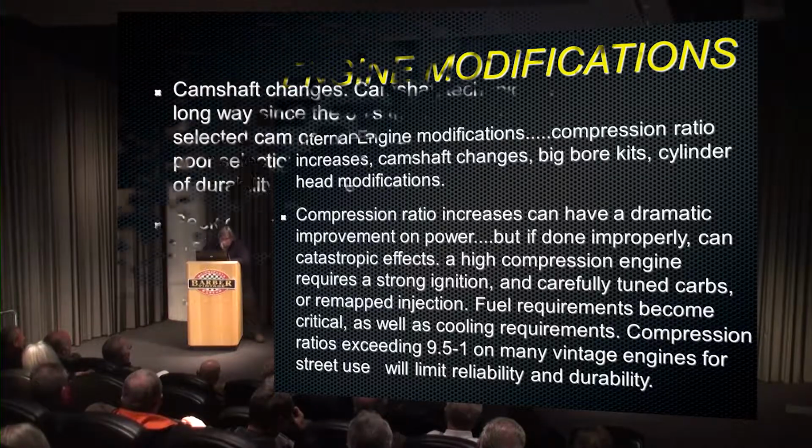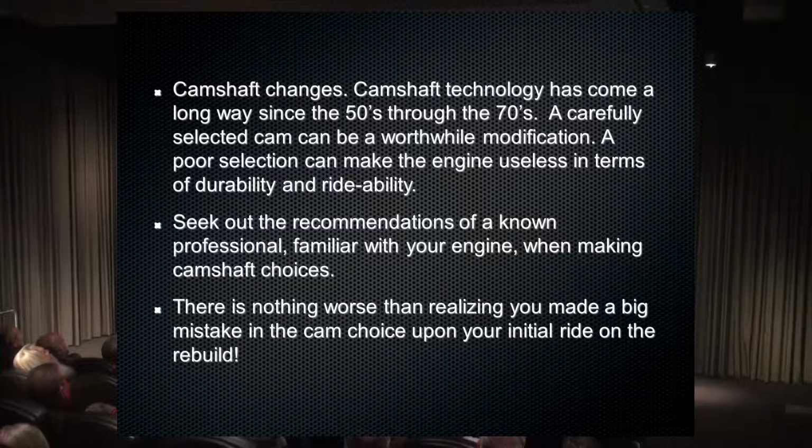We all good? Camshaft. Camshaft technology has come a long ways. I mean, it's amazing what we were doing back in the 60s and 70s as opposed to what we're doing now. But you gotta really be smart in what you're doing.